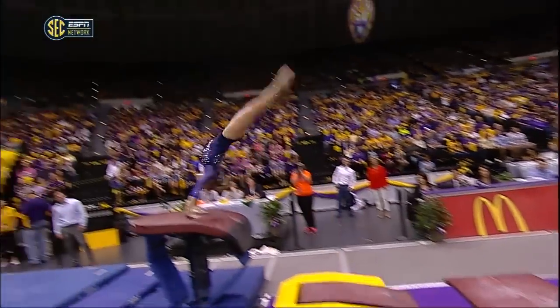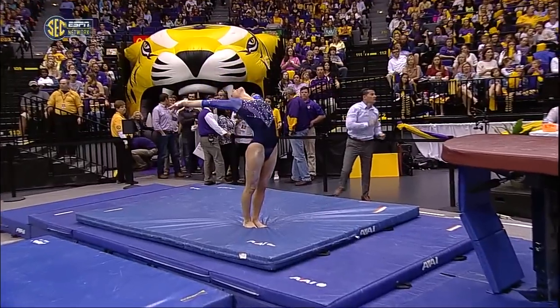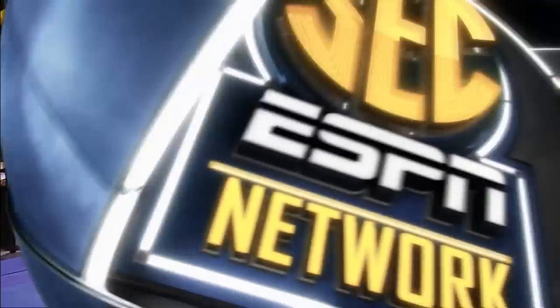Watch the landing. It looks like she actually wants to move her feet, but she can't. Nope. They're stuck to the mat. She put glue on her toes. Yay, good for her.